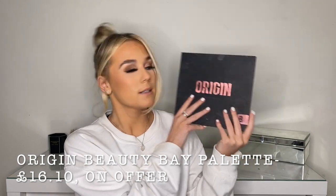Today, as we've just spoken about the Fiery palette, I have got this one, and this is called Origin, and it's actually huge. Like, look at the size of it compared to my face. It is a huge palette, and this has got 42 colours in it. This has got so many different browns in, I think, as well.